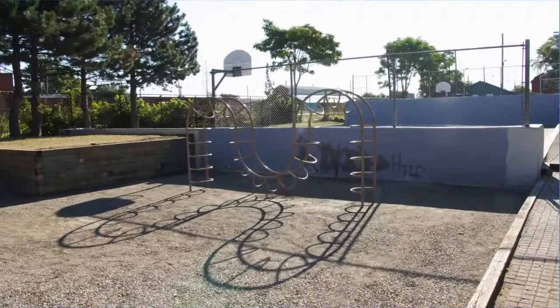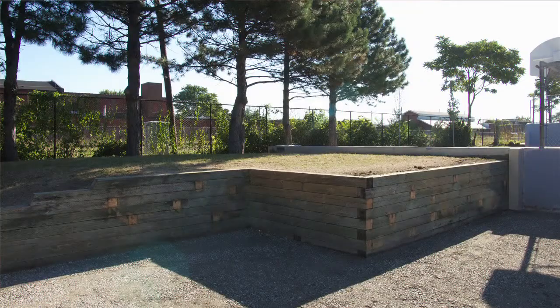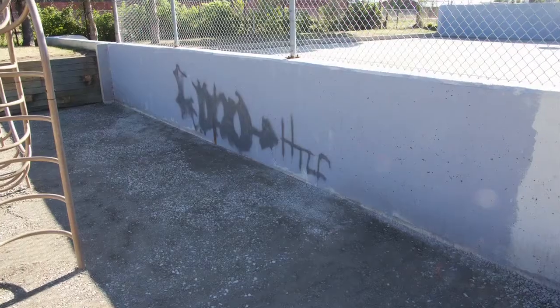This playground was really boring. There's only 2 things in it. The playground was very bare. Graffiti, and all the little kids don't need to look up to that. Not the nicest looking park.